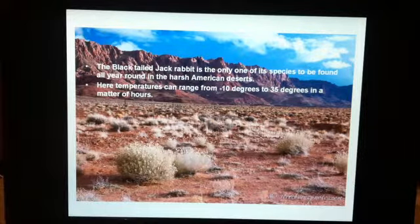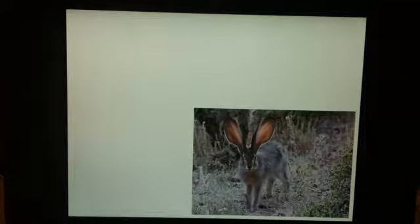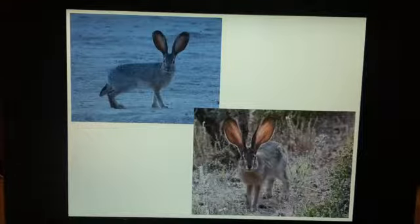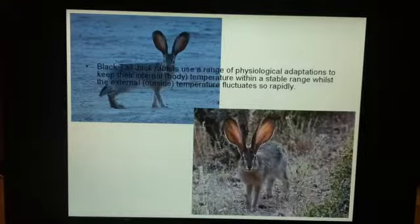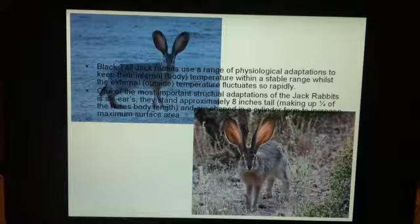Thermoregulation is extremely important to the black-tailed jackrabbit's survival in an environment that can range from -10 degrees to 35 degrees in a matter of hours. Black-tailed jackrabbits use a range of physiological adaptations to keep their internal temperature within a stable range, whilst the external temperature fluctuates so rapidly. One of the most important structural adaptations of the jackrabbit is its ears. They stand approximately 8 inches tall, making up 1/4 of the hare's body length, and are shaped in a cylinder form to increase maximum surface area.